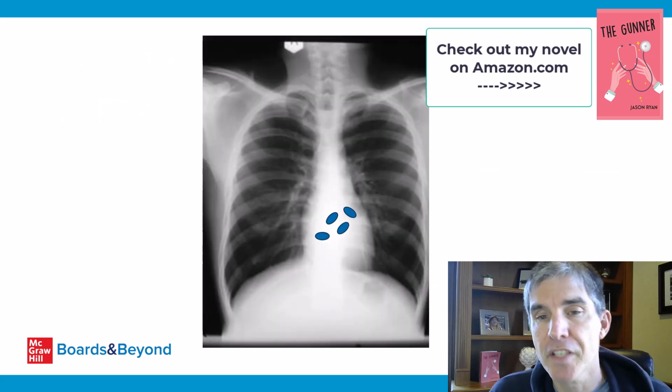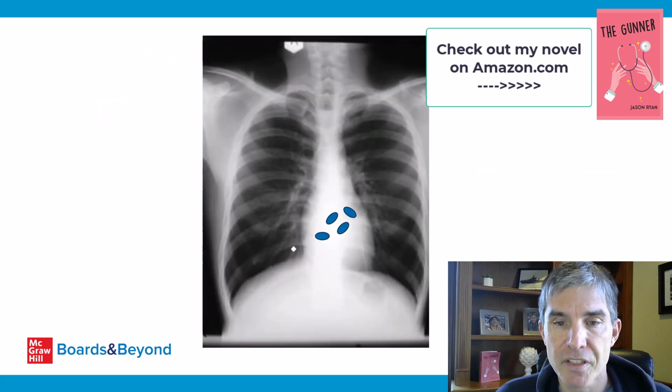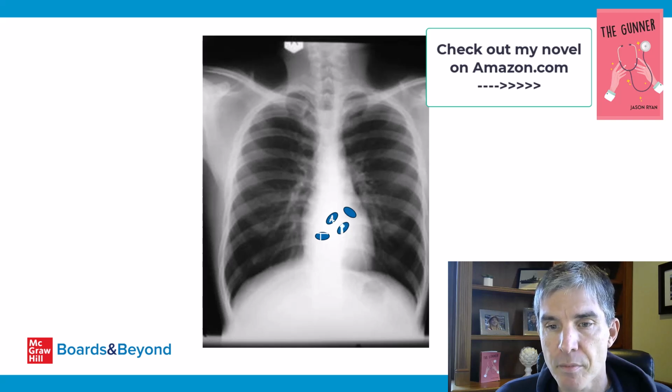Now, if you want to understand the chest x-ray, I'll show you this example right here. So these are where the 4 valves sit inside the heart. This is the tricuspid valve right here. This is the aortic valve here. This is the mitral valve here. And this is the pulmonic valve right here.